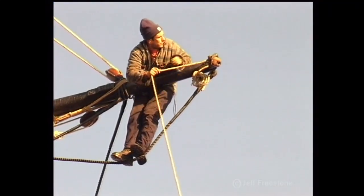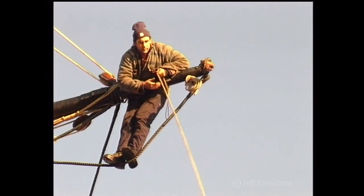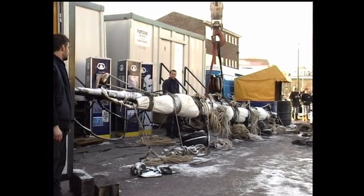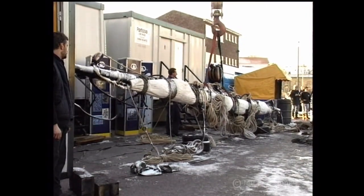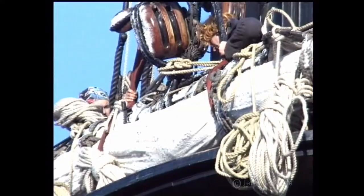The line that was attached to the end of the yard to help control it during its replacement on the ship can now be removed. The fore topsail is next to be placed on the ship, and much the same procedure is followed as the previous yard.